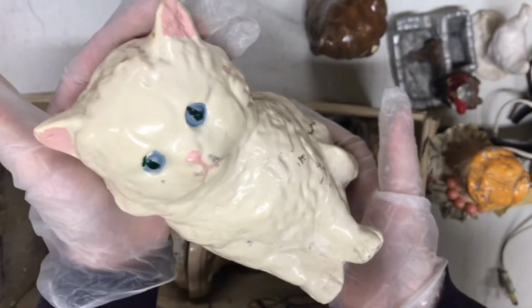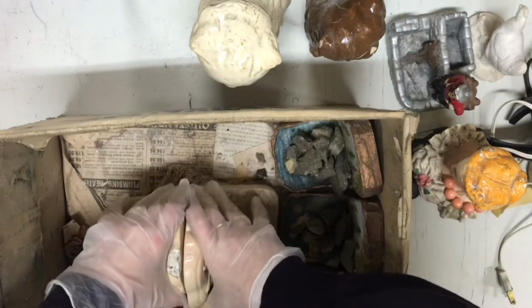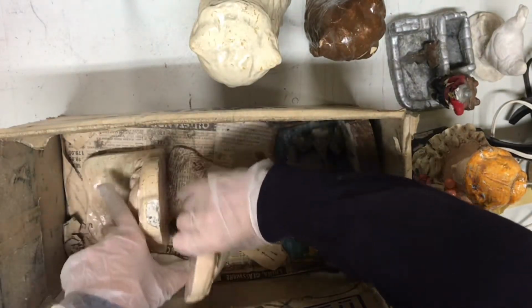I might just keep this one. I'm a little sentimental when it comes to kitty cats. And we've got some bookends in here.